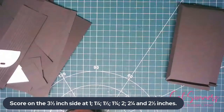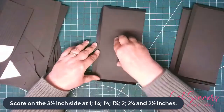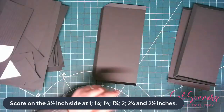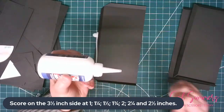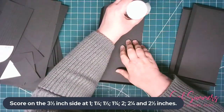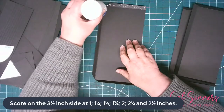Okay, right. So you can put your trimmer away because that's all we're going to need it for tonight. So what I'm going to do now is glue these flaps over the top of these bits that we've already cut out. Okay, so I'm going to put some glue on the inside of that flap.